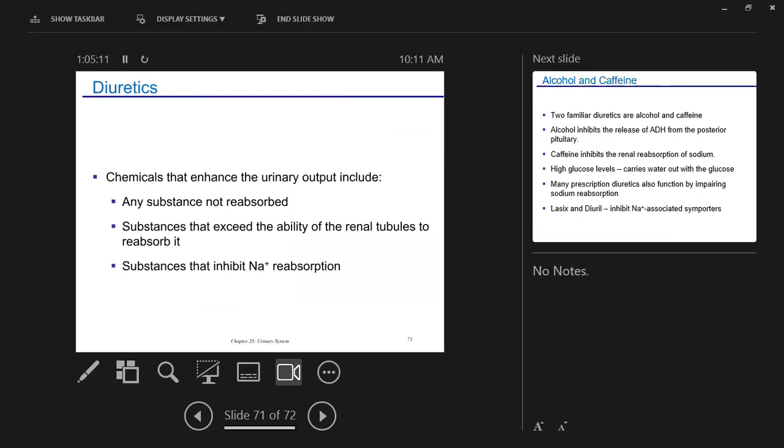Now, these diuretics do have their place. ADH is an antidiuretic that our body uses to maintain our normal osmotic concentration. However, diuretics do have a purpose. A diuretic will cause your patient to urinate to get rid of extra fluids.